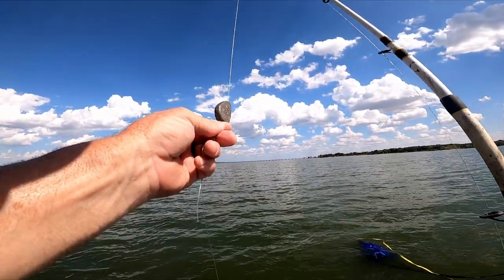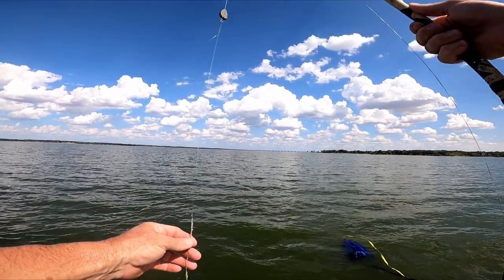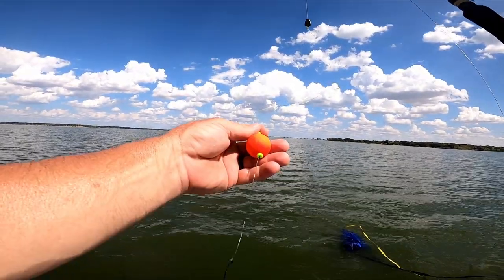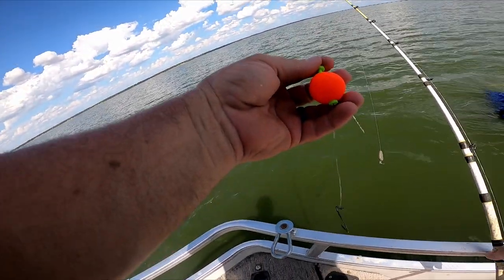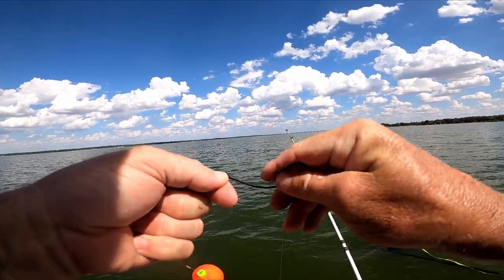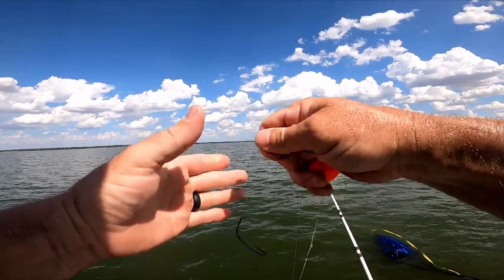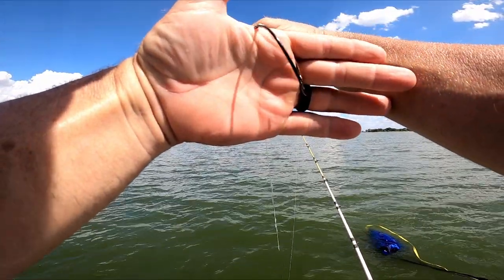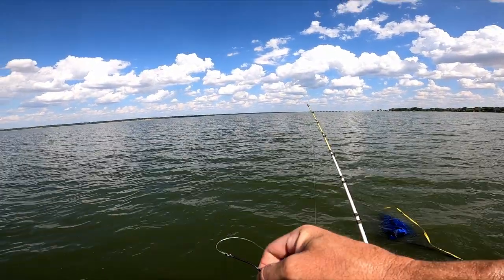I come down to a swivel, and then I have just a piece of 30 pound monofilament coming down to a float. The float keeps the bait up off the bottom. It's easier for cats to get. Blue cats don't actually sit right on the bottom. And then this is a kale hook, and I like the bigger kale hook. I use the biggest hook I can get away with. It's designed that if a fish swallows it, when he swims away, it'll turn over and roll into the corner of the mouth and hook the corner of the mouth like that.